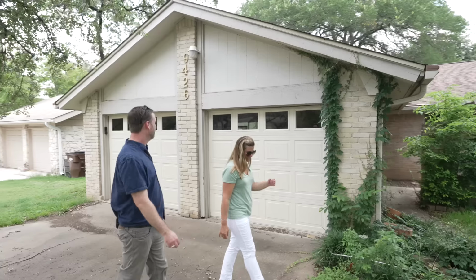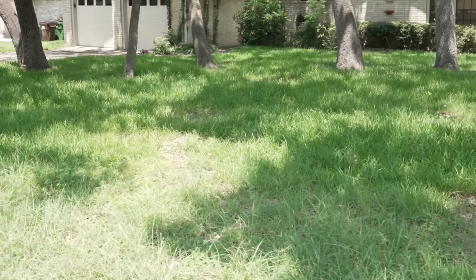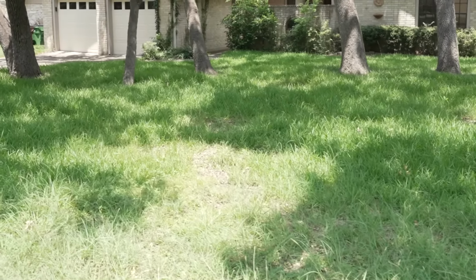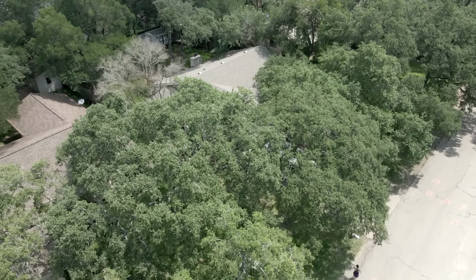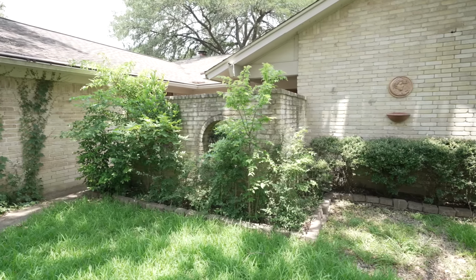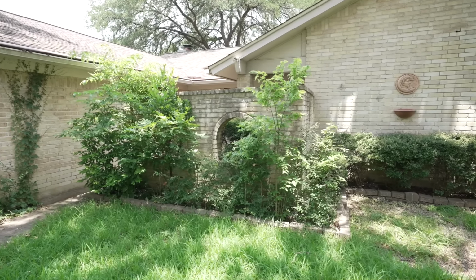Got a little bit of a secret garden vibe going on here. Yeah, I think we need a little bit of a mowing of the yard, but check out these trees. This is what you love to see, yeah? Beautiful, gorgeous, mature trees. You've got this really interesting little patio right here.